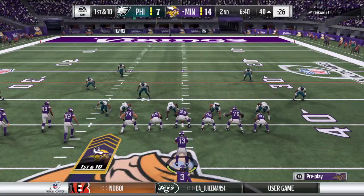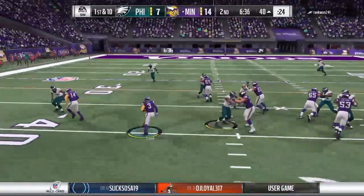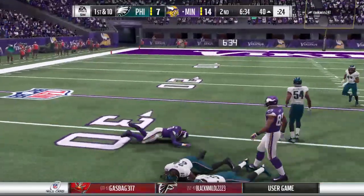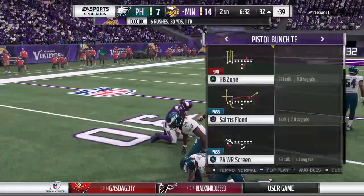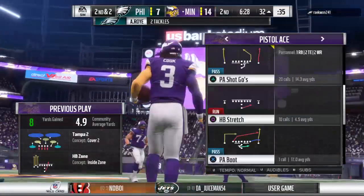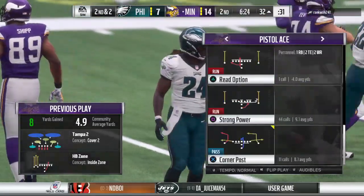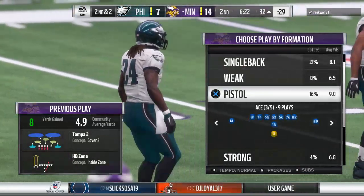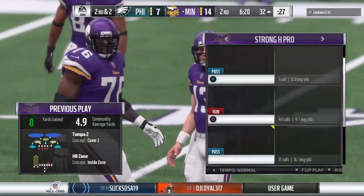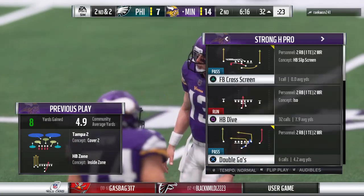All right, here we go. Watch it now, Barney. From the pistol, they run it with Cook. And down inside the 35, he goes to the 32-yard line. A good run there on first down, and it'll leave him with a 2nd and 2. Cook has had a ton of success here so far, but you get the feeling that he might be on the verge of popping one. Yeah, even on that one, there was a little bit of a hole, but it closed there quickly at the end.